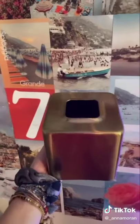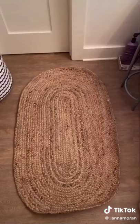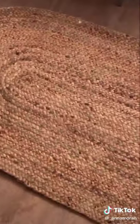This really cute gold tissue box holder, you know, it's just a way to make your tissues fun. Nice rug that can go in a little bit of a smaller place. I got this one for my bathroom. I got some LED lights just to put around my bed headboard.